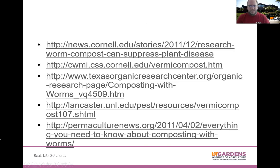These are a couple of the research articles about that, on composting with worms. You can go back and look, and news.cornell.edu was the research study that they talked about, that you can look at a little bit further.